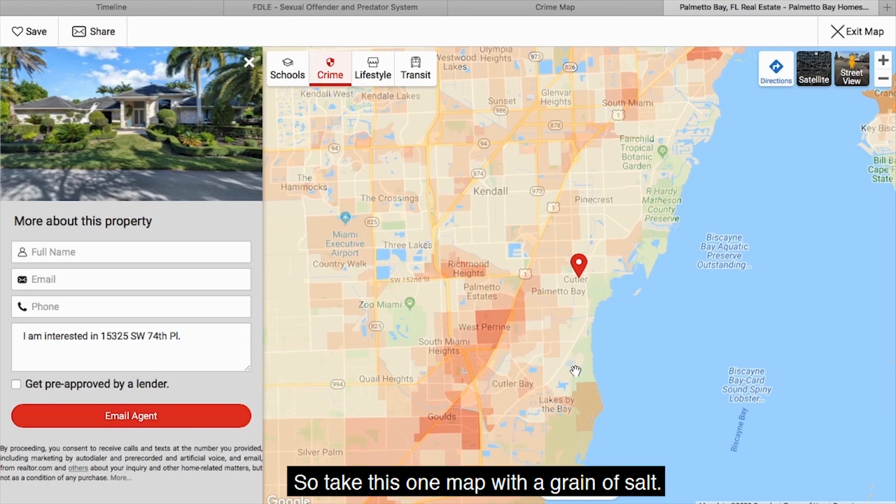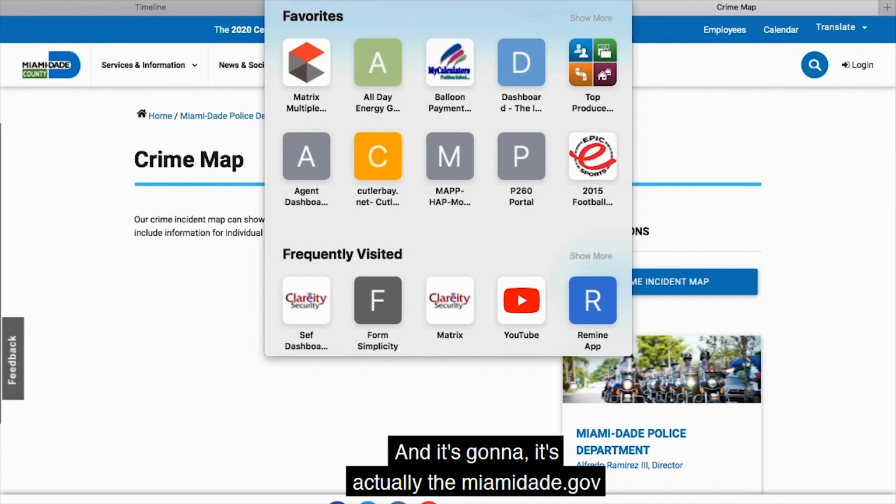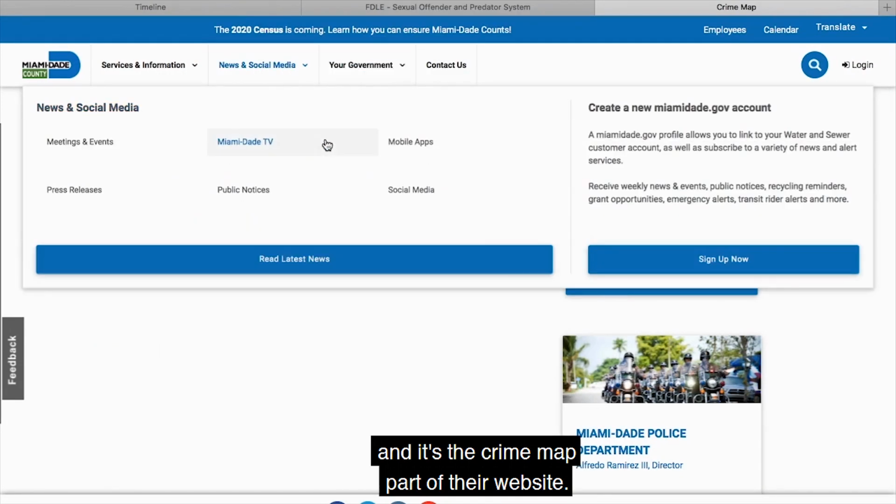So just take this one map with a grain of salt, and every map and every site that you're going to use, just take the data and put it all together to get a big picture of what that exact neighborhood is and whether or not it's going to fit your lifestyle and your family's lifestyle and what you define as safe. So right here, we're going to go to miami-dade.gov, and it's the crime map part of their website.